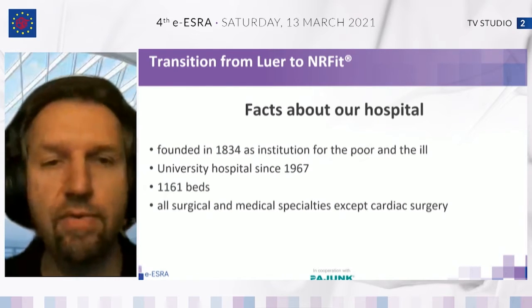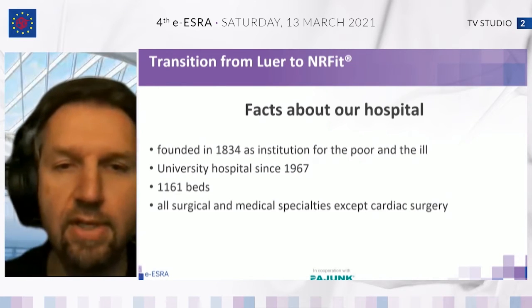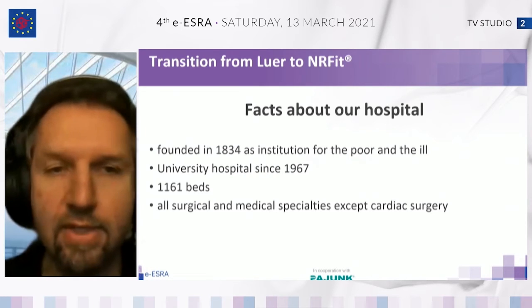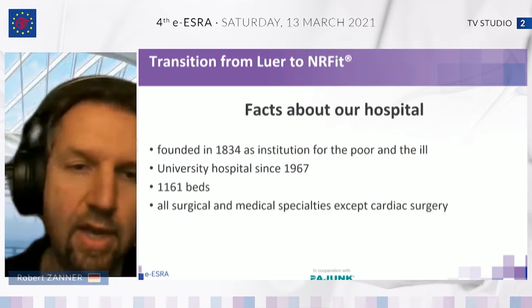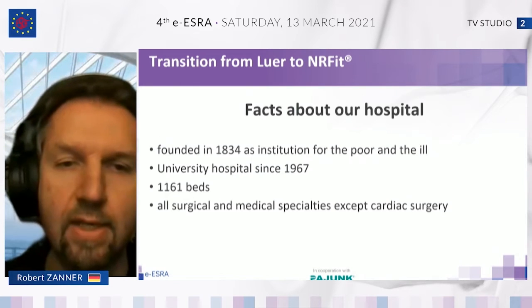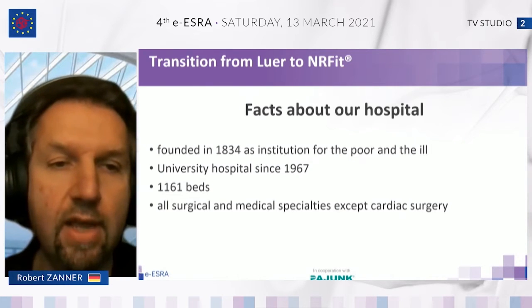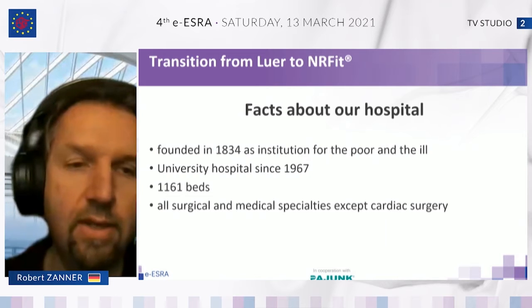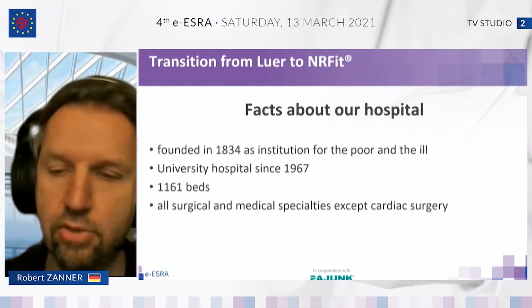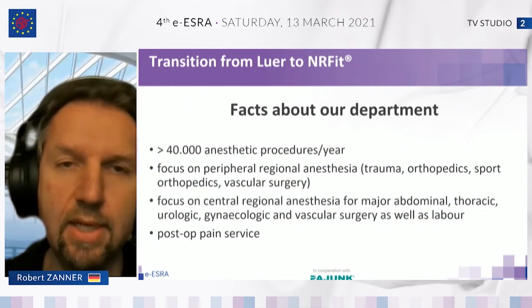We have been around for quite some time. The hospital was founded in 1834 as an institution for the poor and the ill. It has been growing ever since, and in 1967 became a university hospital, since there were so many medical students in Munich that a second medical school was instituted. Today we have almost 1,200 beds, and you can find all surgical and medical specialties with the exception of cardiac surgery at our hospital. Our department is the biggest in the whole hospital.